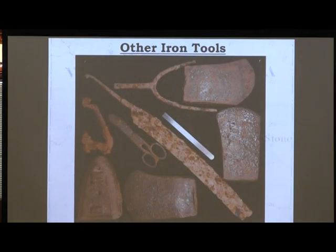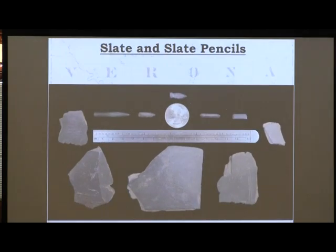Lots of other iron oddities. You see there's 3 axe heads here. There's a cutting blade of some sort in the middle, scissors, and I'm gonna make a really poor pun here. This is an iron, so it's an iron. It's the best I could do.